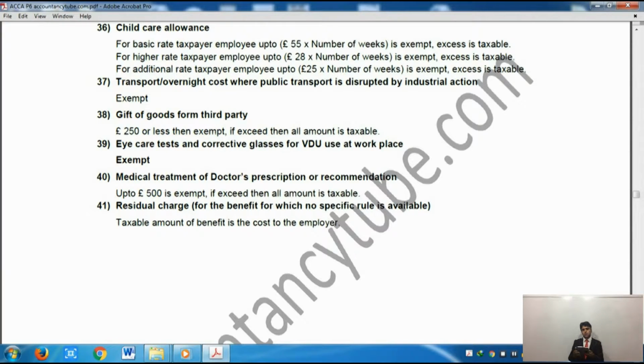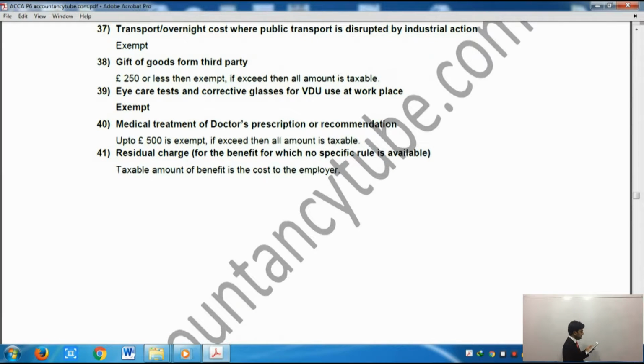Now say for example, my salary, I'm not talking about the earning, I'm not talking about total remuneration, I'm just talking about the salary. If you want to make sure, you can write it down here, that please make sure you check the basic rate band against the salary only. Salary only, it is not total remuneration, just the salary. Now if my salary is coming in the basic rate band, then I will get £55 towards my childcare benefit, multiplied by the number of weeks, and it will be exempt. If it exceeds that, the excess will be taxable. Likewise, if my salary is in the higher rate band, up to £28 is exempt, and if it is in the additional rate band, up to £25 is exempt, times the number of weeks.